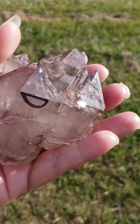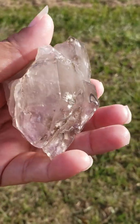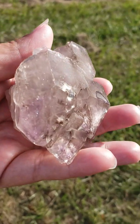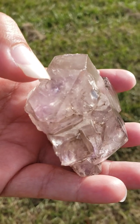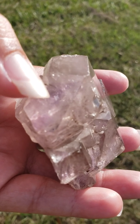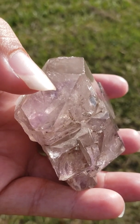But metaphysically, this still does possess the metaphysical properties of a scepter. And this is still the true definition of a scepter quartz. So I wanted to make sure that everyone knows and is aware of that. And if you can see right in here where my thumbnail is at, this does have an amethyst phantom. See right there, it's in the shape of a triangle. Right there, it's kind of tiny.